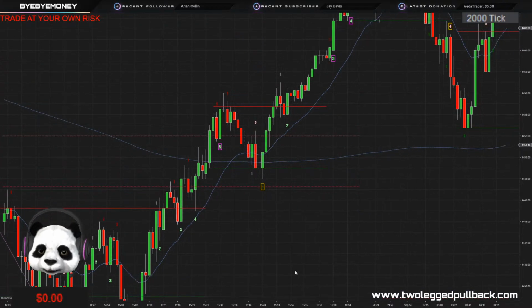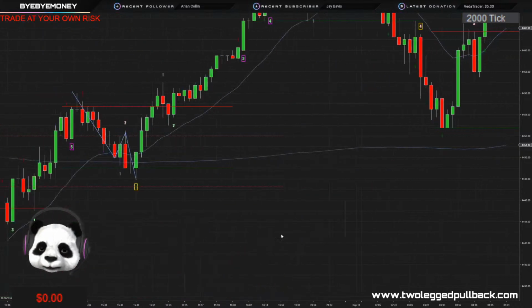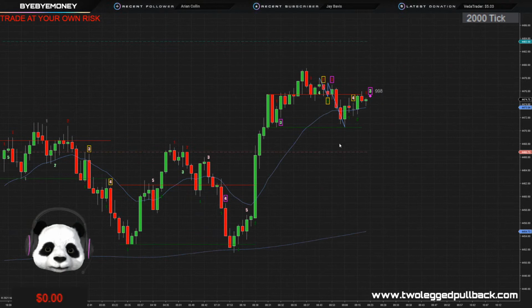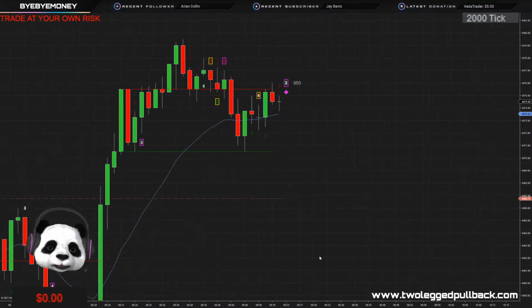Two-legged pullback here. Not sure if you're going to make a trade 10 minutes before the market close, but this is a two-legged pullback. You don't see a reversal here. A, B, C. Two-legged pullback off the 20 EMA. Strong uptrend. But the timing, right, we're talking about it's around 1549. Oh, ends up giving you your point on this uptrend, pandas. I was a little worried, but it actually ends up giving me the point anyways. So it is what it is.